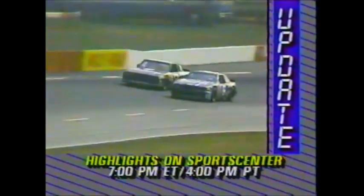Remember back in the spring when Earnhardt was so strong here, he led 240 of the 400 laps here at the Wilkesboro Speedway, only to have a slow leak in that right rear tire take place with about 10 laps to go, and Earnhardt was slowing just enough for Terry Labonte to come by him and take the win.